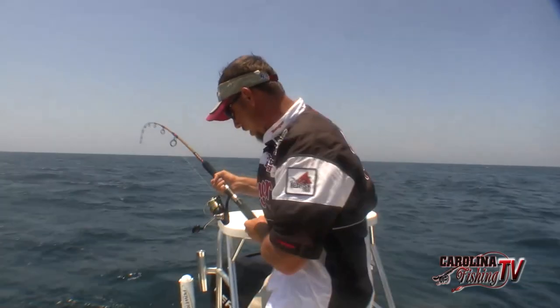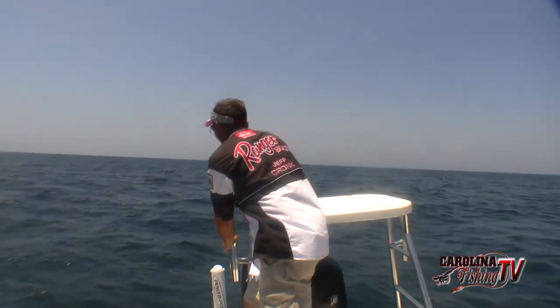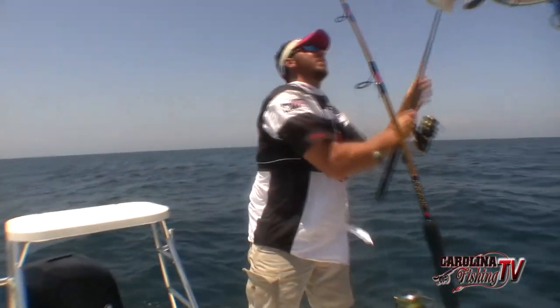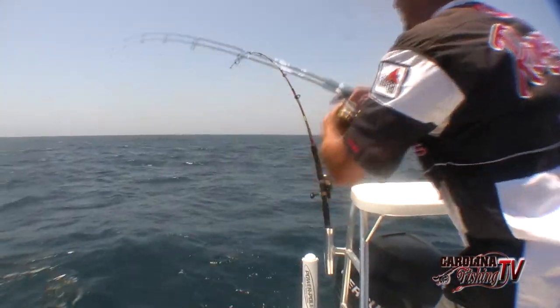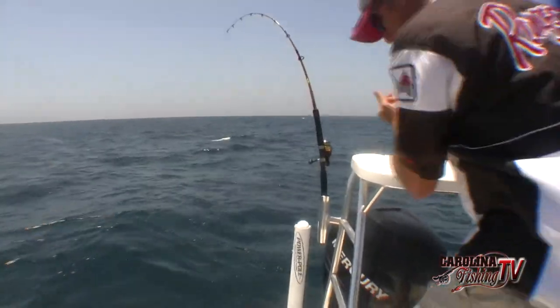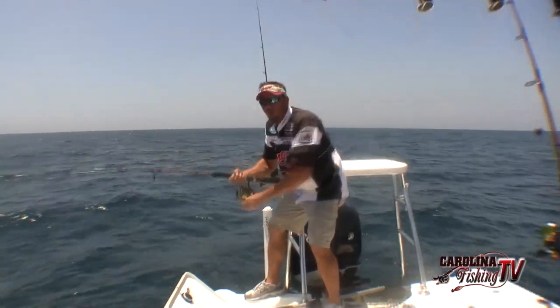I'm going to grab this other rod, put this in the rod holder for just a second while he's on there. Grab this rod. Get it set up just in case another one comes along here. Take this in case he's got a friend back there. They're right out behind him. You can't really do much with them when they're running. All you can do is let them go.